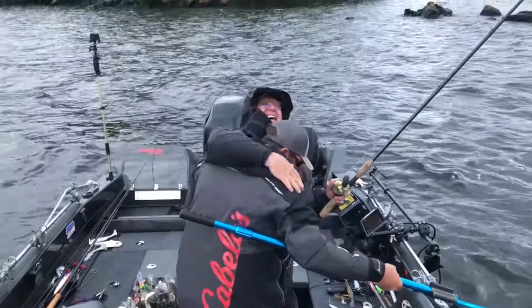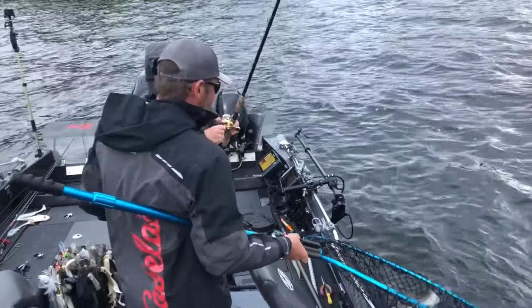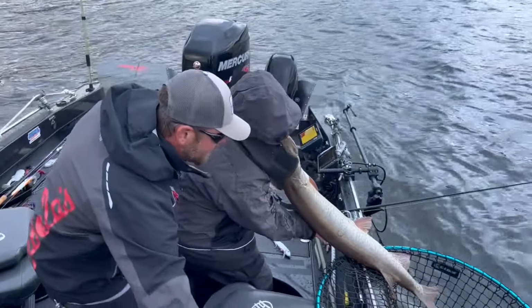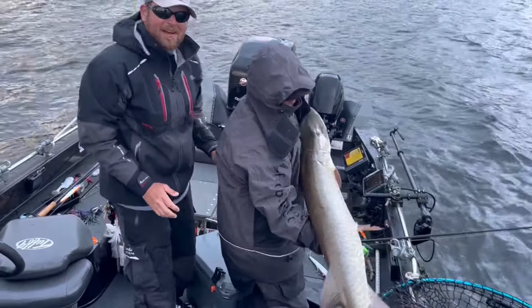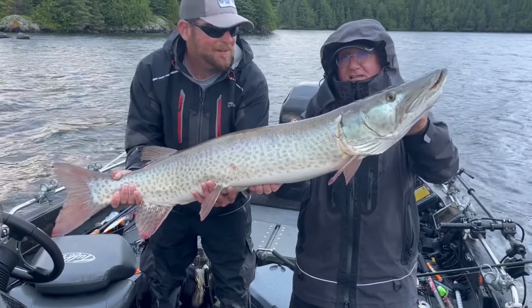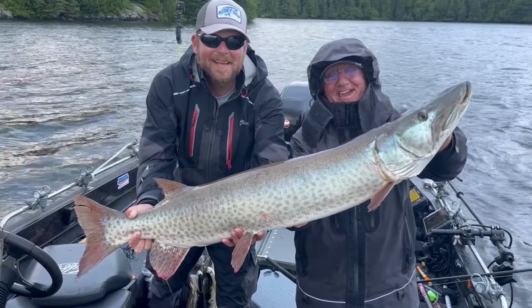Brilliant son of a gun. Livingston Lures getting it done on Eagle. Andy Myers Lodge here on Eagle Lake in Ontario. Look at this fish. Look at this fish. Andy Myers in Livingston. What do you think, buddy? That's a combo, baby.